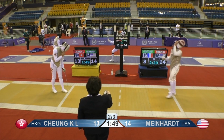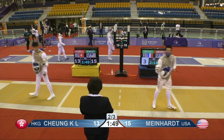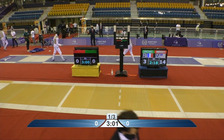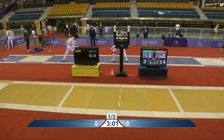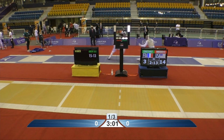Attack from the right. And that's the bout. Garrick clawing one back in his formerly 1-3 record against Cheung to make it 2-3. And remember, this did happen shortly before the Tokyo Olympics, so we all know how that turned out.